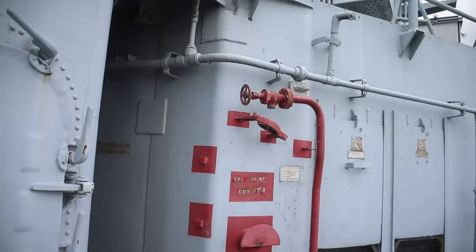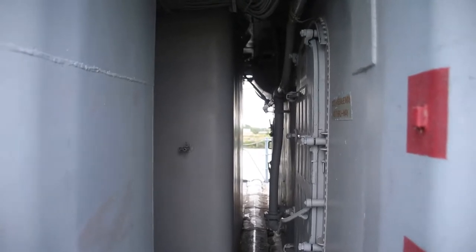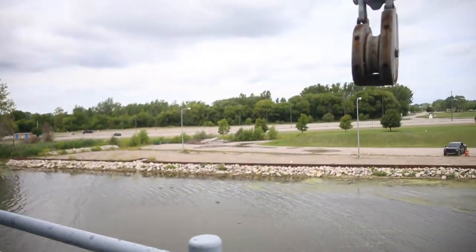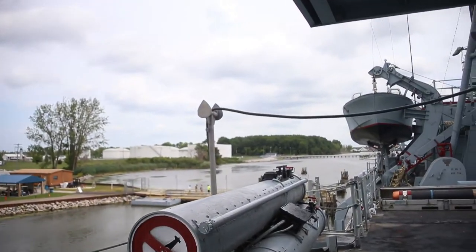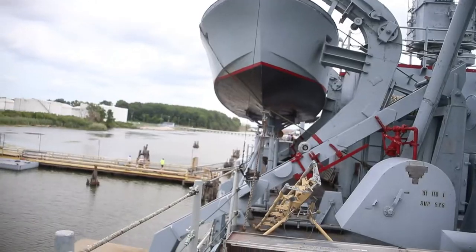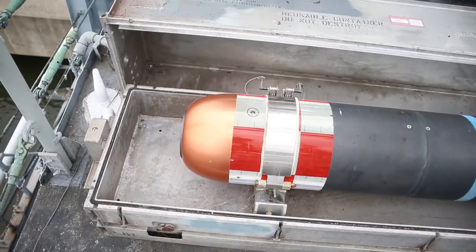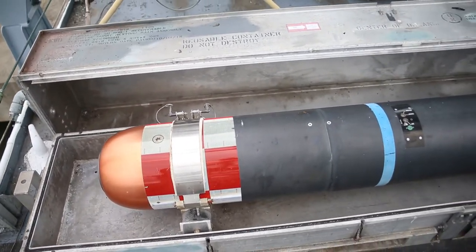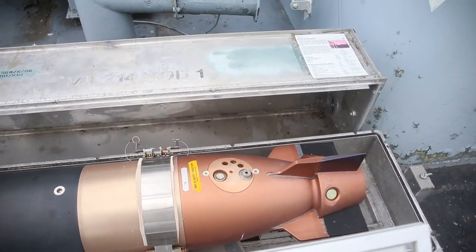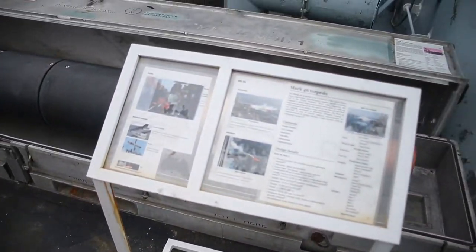Crane here. CO's passage throughway. Alright, well, let's head to the aft of the ship a little further until we take a look at this torpedo. Yeah, right after we take a look at this. Just a sec, guys, and I'll get out of your way. It's too shiny.